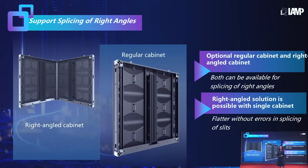Now I would like to show you our customized 90 degree corner solution. Usually, some projects are installed at the facade of the building, a high wall of the building. It may request a 90 degree corner screen, so it may adopt this customized solution. As you can see, it shows the right angle cabinets combining two cabinets, a whole right angle cabinet. The two cabinets are both available for splicing of right angles, and it makes fewer errors when you splice two cabinets as a whole one.